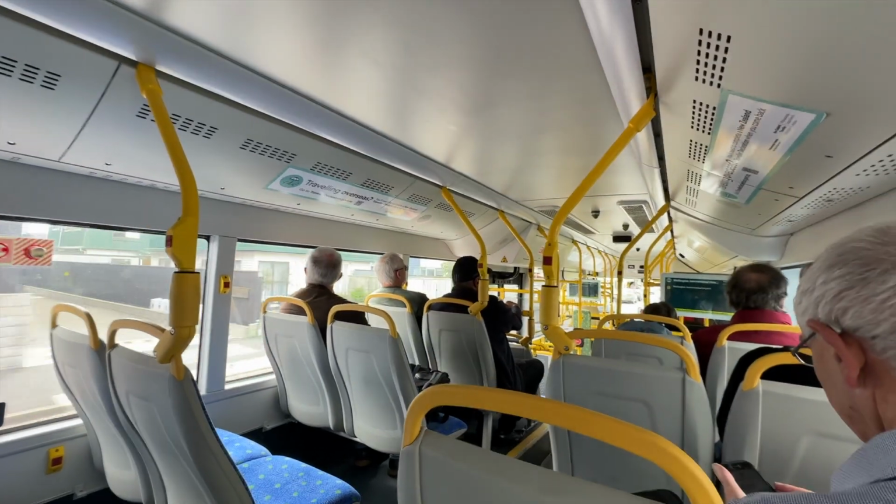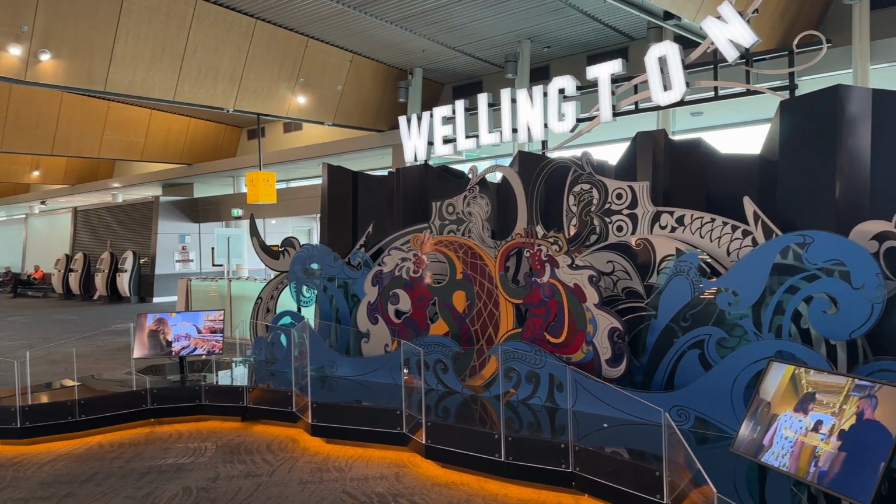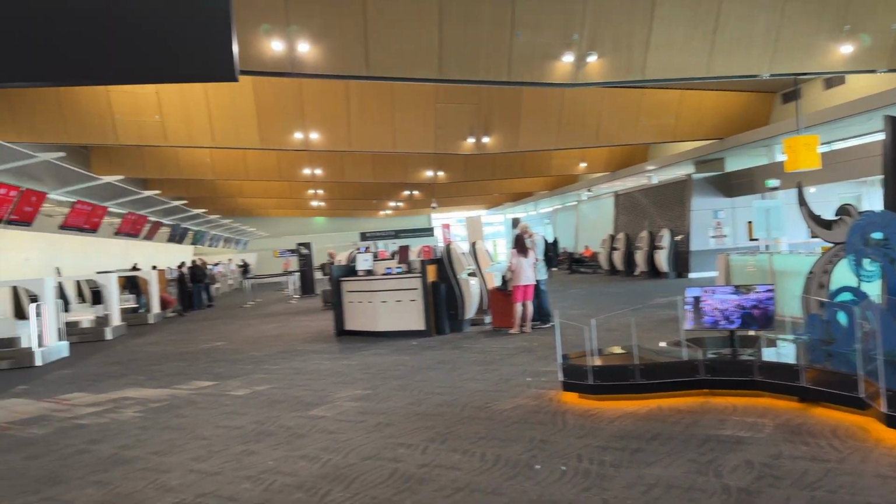Wellington International Airport. This is the last stop. So I made it to the airport and it was only $8.36 one way to take the bus. But when I got to the airport, I double checked and the buses stop running. The last one leaves the airport at 8 p.m. So that is really not great because when I'm coming back, I only arrive at like midnight.